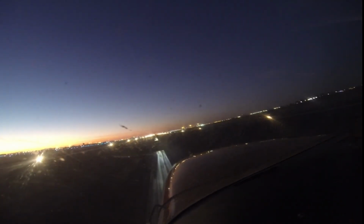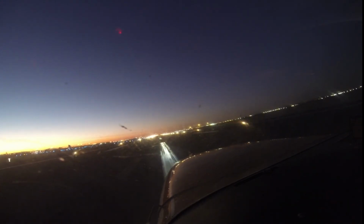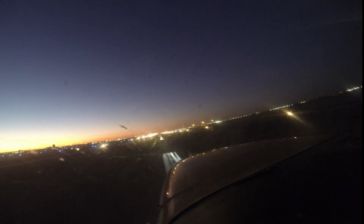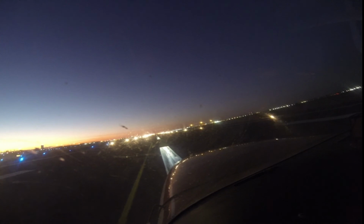Stockton traffic, Cessna 73 Yankee Charlie still rolling. We'll be exiting the taxiway. Stockton traffic. Wait before you mention that you're off the runway until you actually are clear of the runway hold short lines, especially since this is uncontrolled right now. We're going to exit right here.